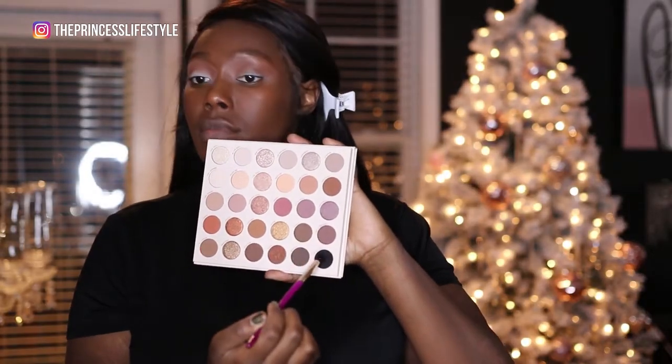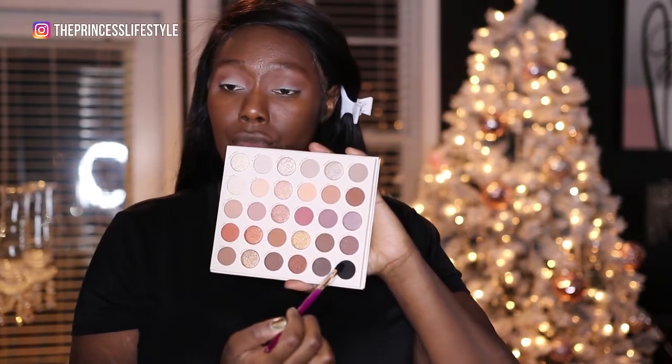So yeah, I'm taking that black, quote unquote black that they have. That black is very non-black, and that would be a negative if you're looking for a super black, but that wasn't the case for me. I was looking for just a cool toned dark shadow to use on the outer corners of my eye to create a winged out shape.